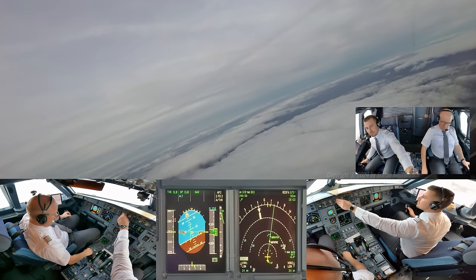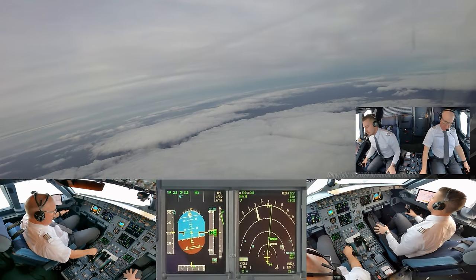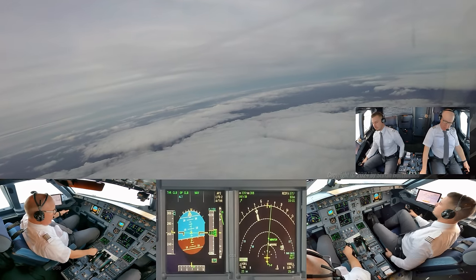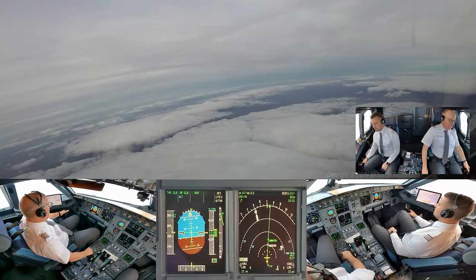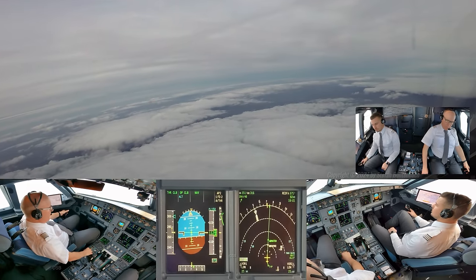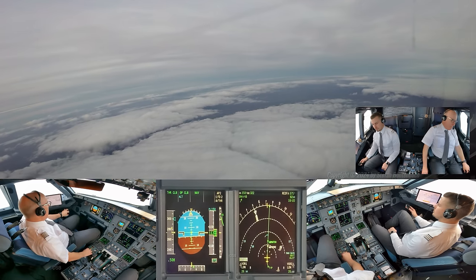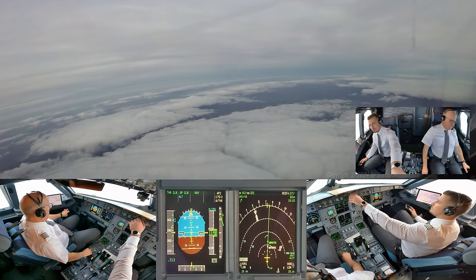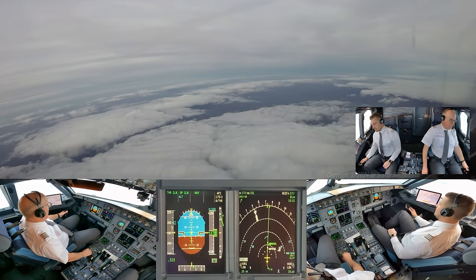7 Papa Yankee, contact London, 124.930. 124.930, Eurowings 7 Papa Yankee. Bye bye. London control, good day, Eurowings 7 Papa Yankee, climbing 150. Eurowings 7 Papa Yankee, good afternoon, climb flight level 230. We climb flight level 230, Eurowings 7 Papa Yankee.